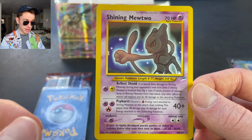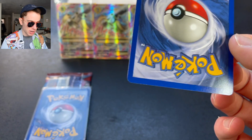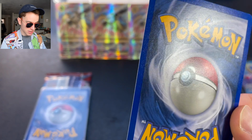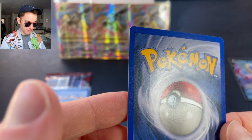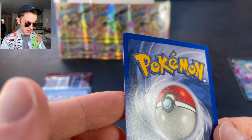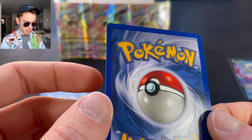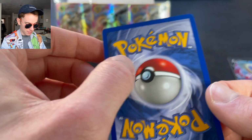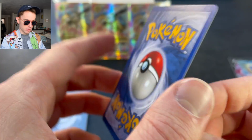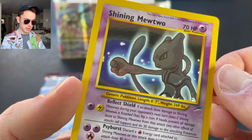Again, it looks pretty good, centering wise. Again, I think it could be a solid 9. No major whitening or chips or anything like that. So I think it has a shot. But there are some surface blemishes you can kind of see right there. I don't know what's going on if you hit the light the right way. So I don't know how noticeable that is, but we'll see what we get back. I think it could have a shot at a 9, maybe an 8, something like that. But let's see how it does.